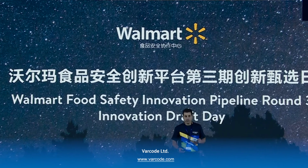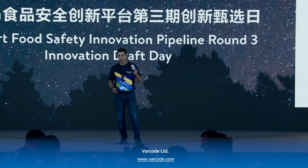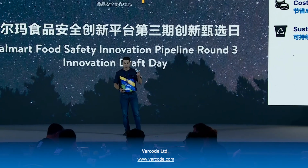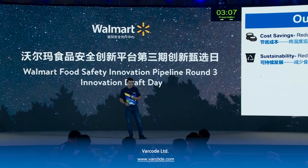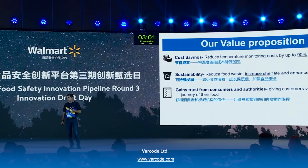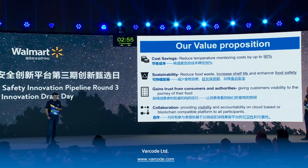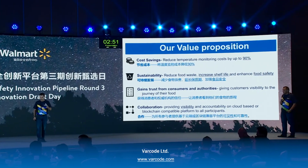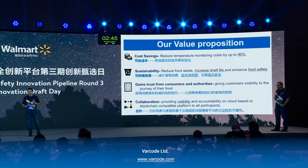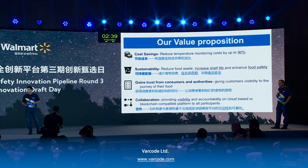So what is our value proposition? First of all, using FreshCode can reduce the cost of temperature monitoring by up to 90%. Secondly, better temperature monitoring can reduce food waste, enhance food safety, and increase the shelf life of the products. By giving customers visibility into the journey of their food, you can gain their trust. And lastly, providing visibility and accountability on the cloud-based blockchain platform can get collaboration end-to-end from farm to fork, from suppliers, logistic providers, retailers, and lastly, the customers.